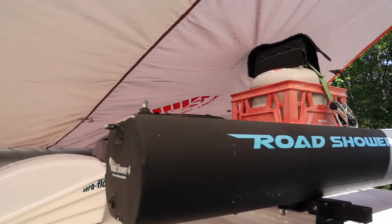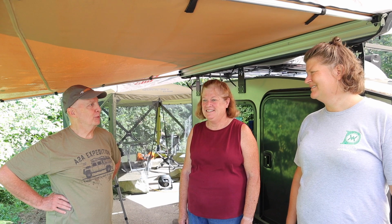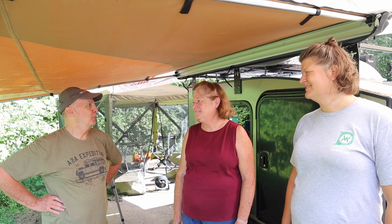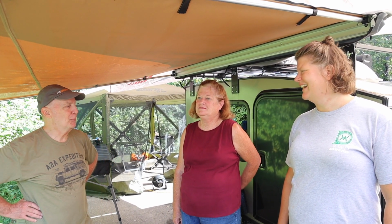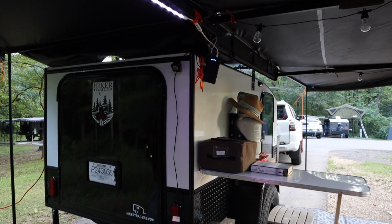Oh, yes. And on a weekend like this, having the air has been very nice. We already had the air conditioner purchased before the trailer was ready, but the prep would be Deb's favorite factory option. The favorite upgrade that the factory put on was the awning. The awning, yes. That was by far a must for me.